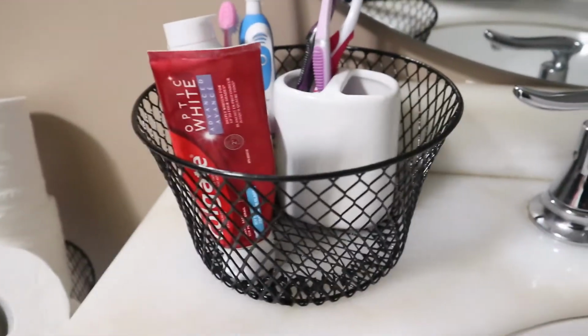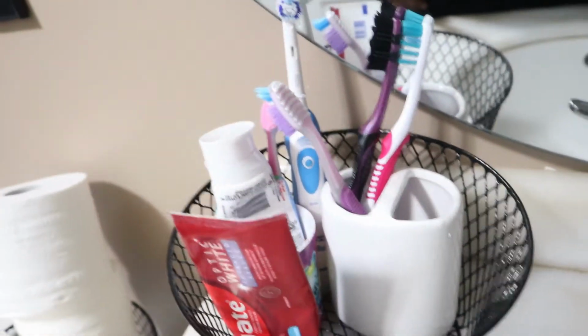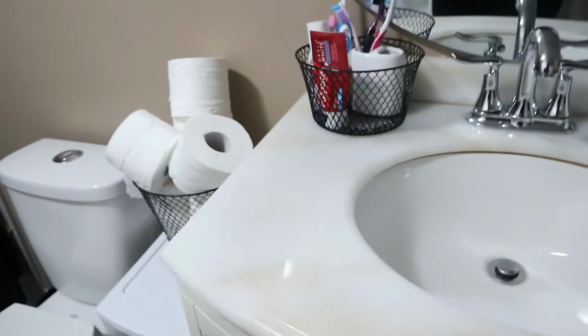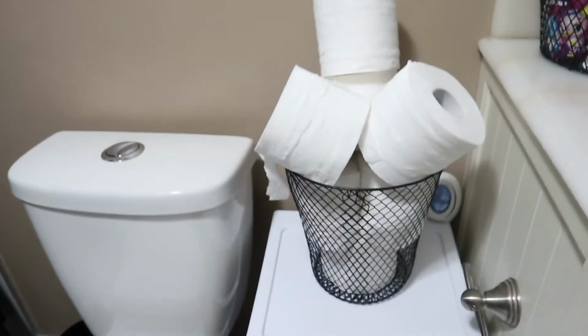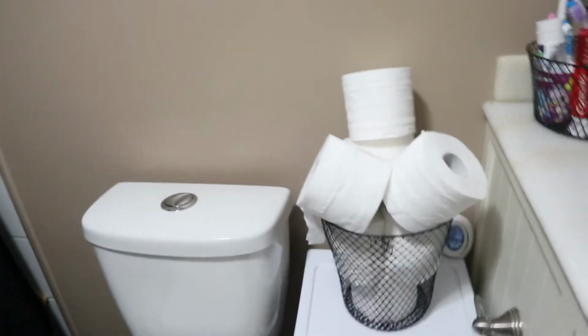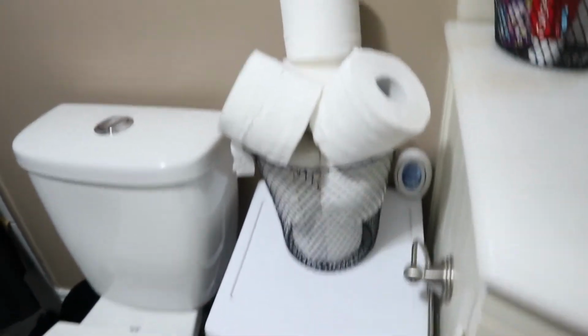And going over, I used one of the smaller wire baskets to just store all of our toothbrush and toothpaste and all that kind of stuff. So I like it in here, and I love the fact that the black just helps play on with the black theme that's going on in here. And then I used the larger wire basket. I think it's really a trash can, but I used this to just kind of pile up the tissue paper. I know the pile isn't that cute, but you know, it works. And in the back there, I have a little Glade air freshener.